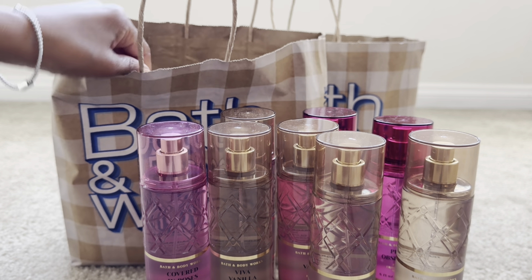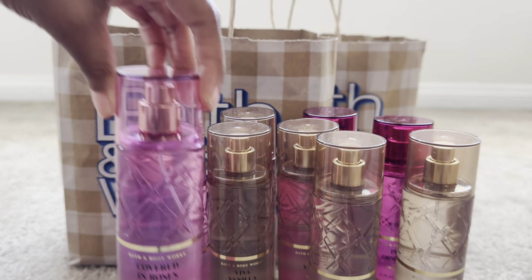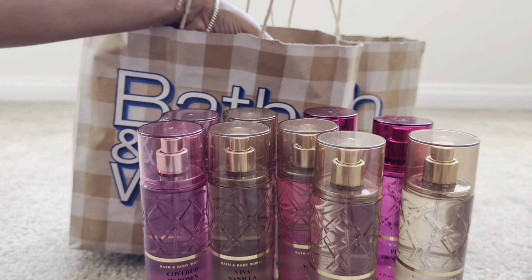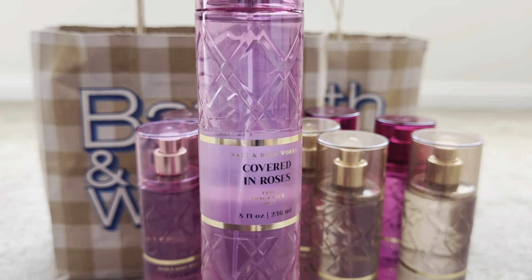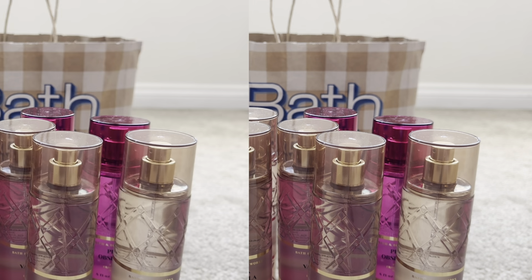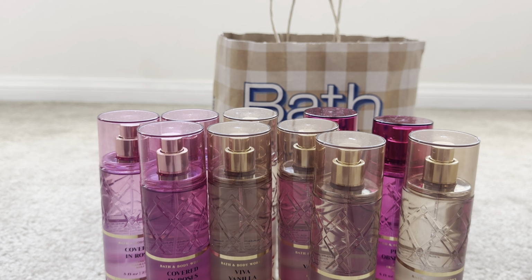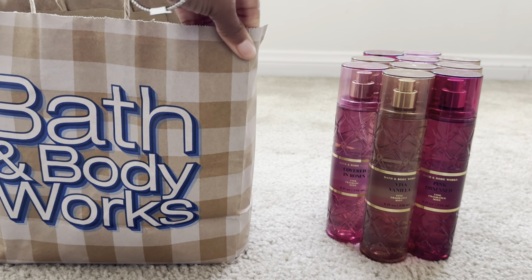So that's one, Covered in Roses. Here's another Covered in Roses. And lastly, another Covered in Roses. So that's everything for that bag. I'm going to reposition these items and my camera so I can share with you all the last items in my BOPUS haul. Okay, you guys, so this is the last bag.